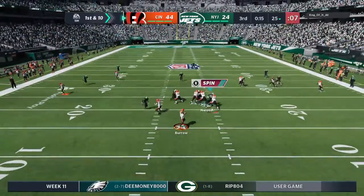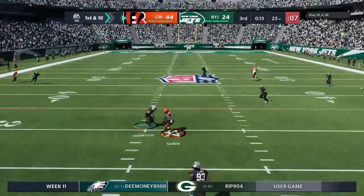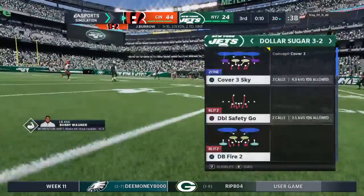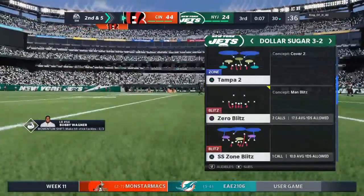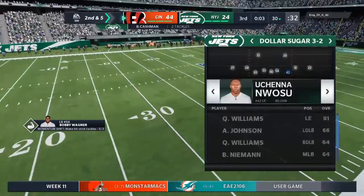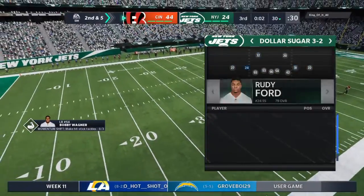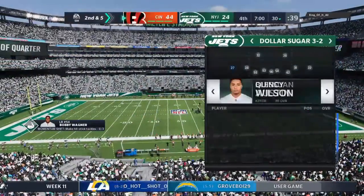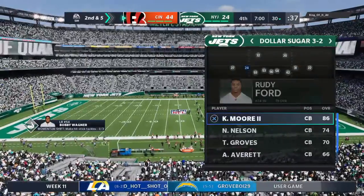Now Burrow on 1st down. Looking for Godwin, and he's got him, complete. And this will be a gain of 5 as he gets it to the 30. Godwin. 5 yards on the catch there, brings up 2nd down. 2nd and 5 at the 30-yard line. And that is going to do it for this 3rd quarter of action. We'll return with more after this.